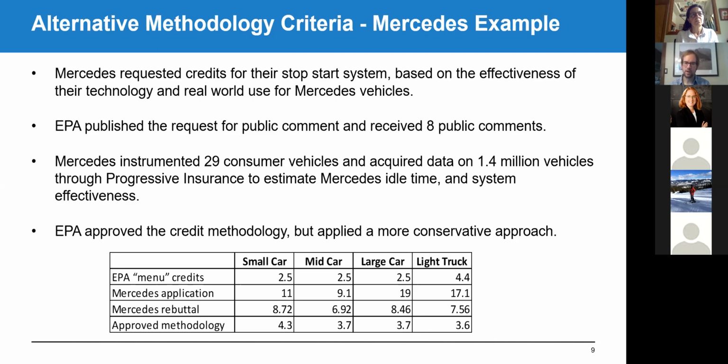They came to us, we published that, and we got 8 public comments from a couple of auto manufacturers as well as NGOs. So we went through a process with Mercedes. I think we went back and said, show us some more. They instrumented, I believe, 29 vehicles, and then also went out to Progressive and bought some of their data that they had gathered using some of the dongles that I think they had allowed people to use through their insurance programs. But again, they got data on 1.4 million vehicles.